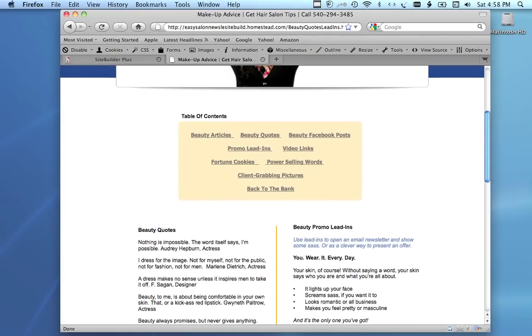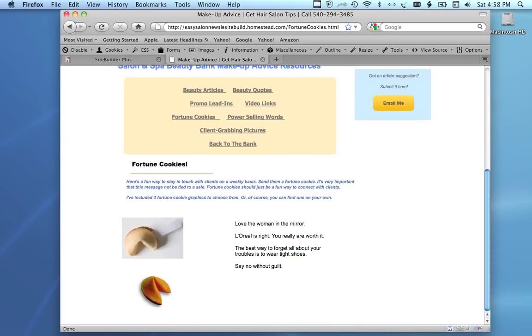Now, let's check out fortune cookies. I really loved this idea. I thought it was a great way. We needed a way to engage people without constantly selling to them. And what a neat idea to send people a piece of either funness, something for them to think about, or just kind of outrageous, which is what fortune cookies are.